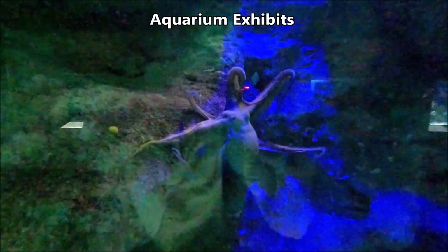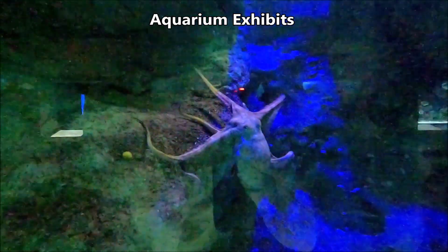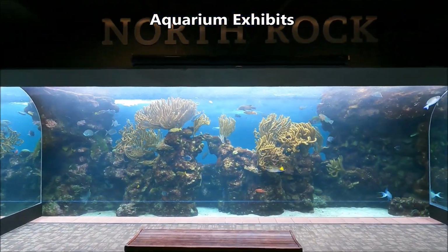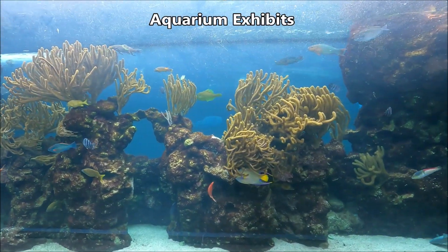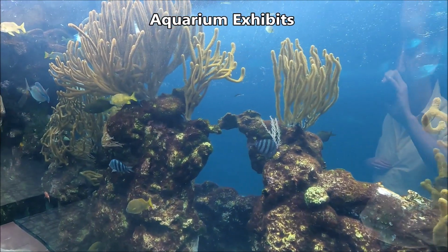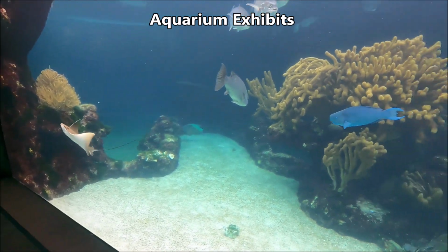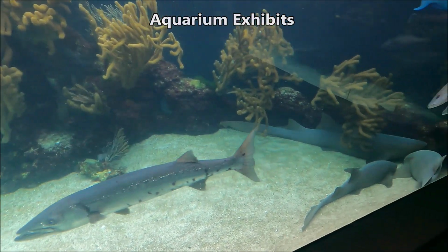A common octopus moving around on the rocks in his aquarium right here. Really cool. Here's a large tank called North Rock, and you can see some corals and fish that you would find around the waters of Bermuda. Here's another large tank with some rays, some fish and corals, barracuda, and some sharks sleeping here.